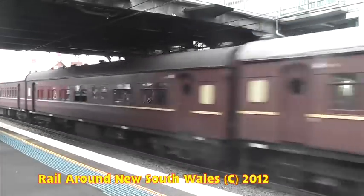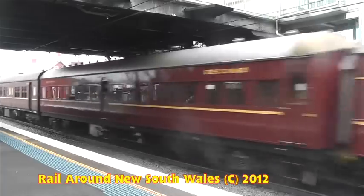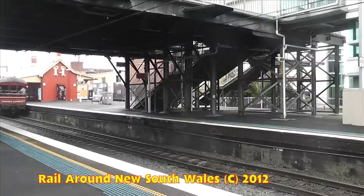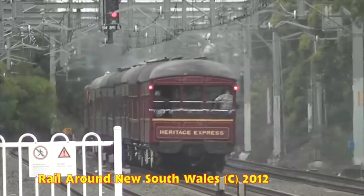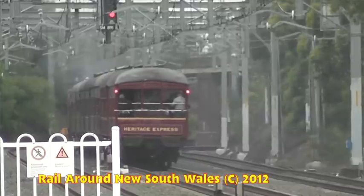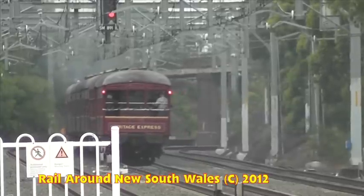It's January 26, 2012, and while many people are heading down to Sydney to join the festivities for Australia Day, 4306 and 4490 were seen here at Coalcliff Station, taking passengers to Nowra on the south coast of the Illawarra in New South Wales.